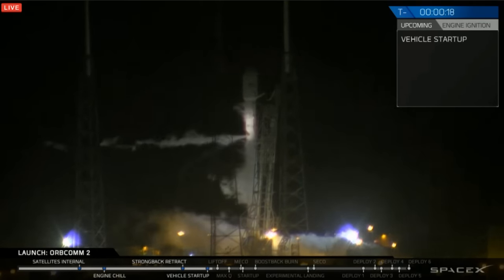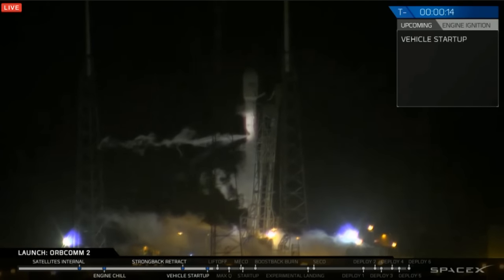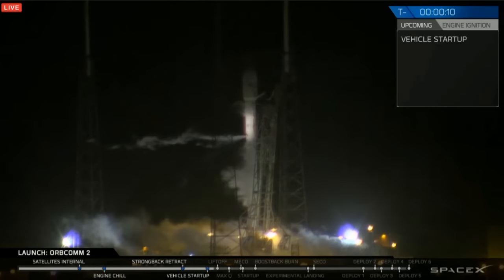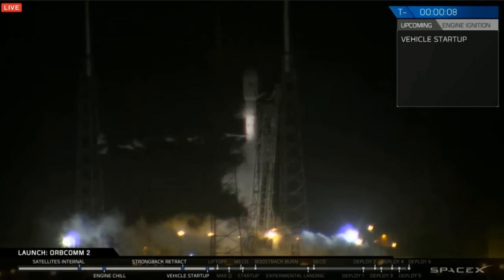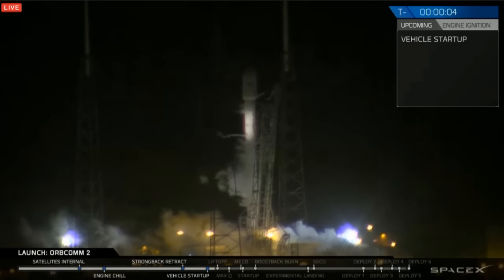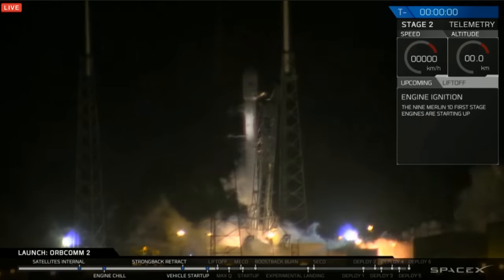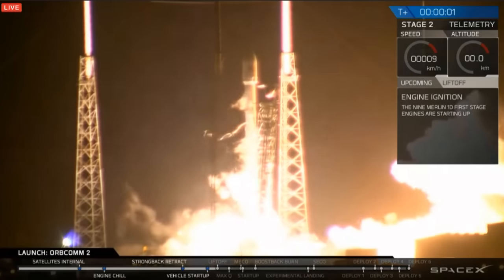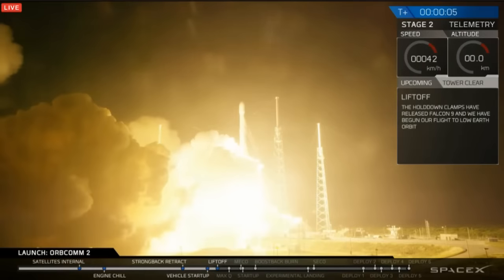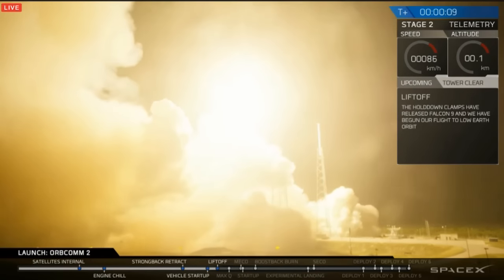T-minus 20 seconds. Falcon 9 has configured to flight pressures. T-minus 15. T-minus 10, 9, 8, 7, 6, 5, 4, 3, 2, 1, 0. We have liftoff of Falcon 9. Falcon 9 is clear the tower.